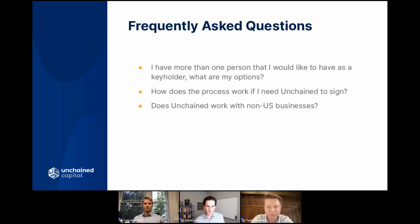Yeah, that's actually a really good question. What's the point of having that good of operational security that Cam was just describing if Unchained can just come in, route around that, and provide a signature? Well, we don't actually do that. With a typical 2-person business account, we would just need authorizations from both parties. That would be secure communication with the member who did not initiate the request. There are several ways of setting that up, but we just need all parties that need to sign off on us providing a signature to give their approval, and then we would provide that signature.